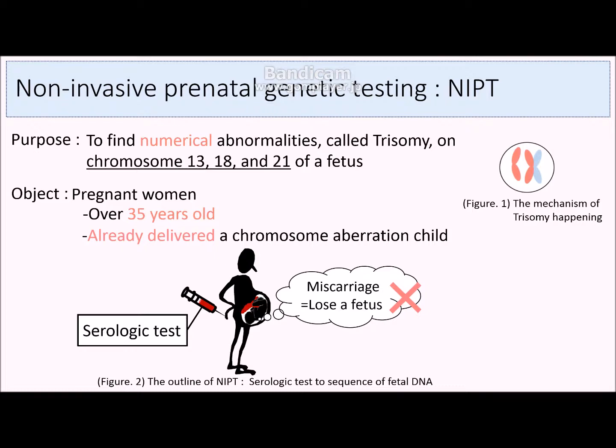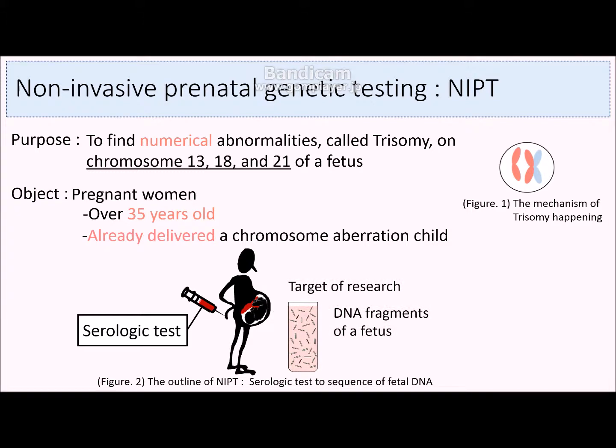That is because the target group is limited. The targets are pregnant women who are over 35 years old or have already delivered a child with a chromosomal aberration. Those women take a serologic test. Only using injections doesn't cause miscarriage. The targets are cell-free fetal DNAs in the mother's blood. That is the reason the exam is called non-invasive.